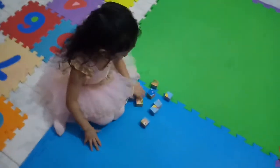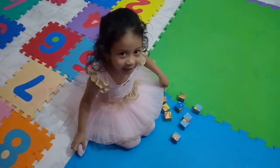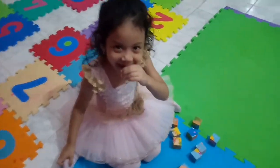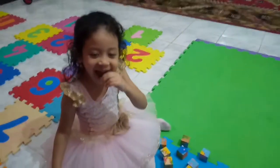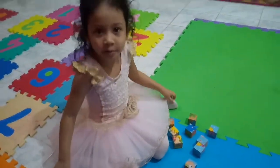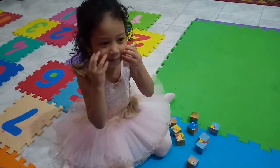Shatra, be careful. Because he was so fat when he was a baby. Yeah. So funny. But he looked so cute when he was small. Yes, because his cheeks were so big. Okay.